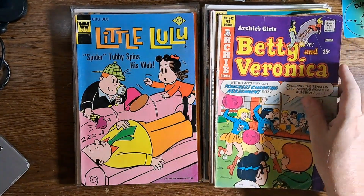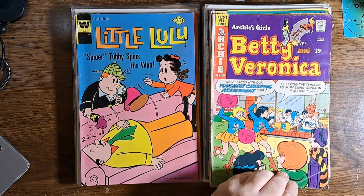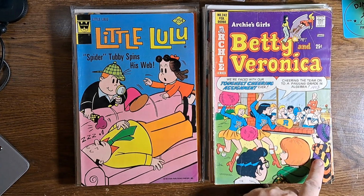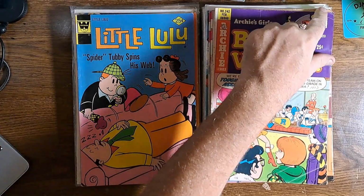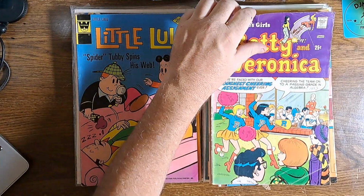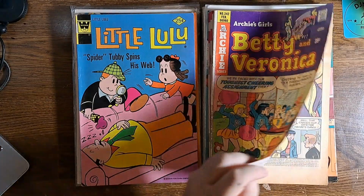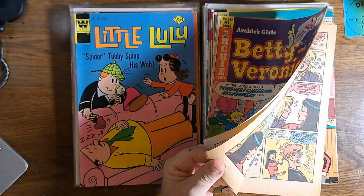And here's Archie's Girls, Betty and Me, 242. This one's kind of rough with really severe color breaks in it throughout the cover, basically. There's one here, one here, one here. There's 2 big ones down here. There's one over here. Just all over the place.